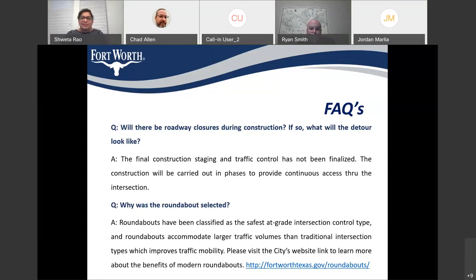Sorry. So we would have continuous access through the intersection one way or the other, and we would update everyone before we are ready to start construction on the detour, if we have any. The second question was, why was the roundabout selected? Like I said, it was the safest alternative for a skewed intersection, and that is what we found to be the safest option to reduce the number of crashes, to eliminate the sight distance issue, and also to increase the operations at this intersection.